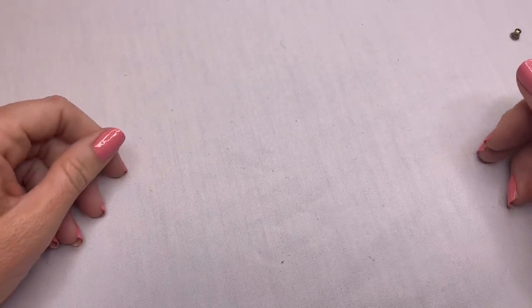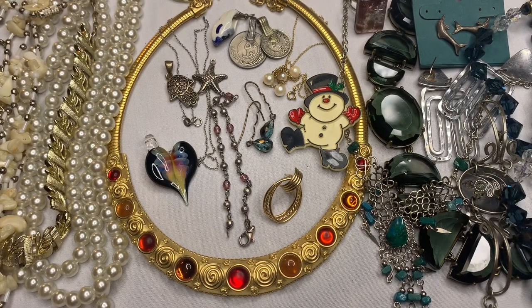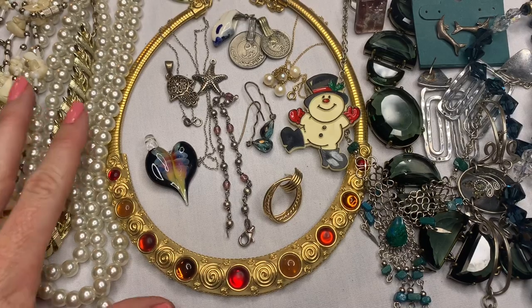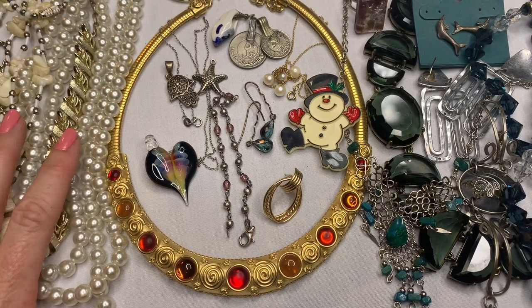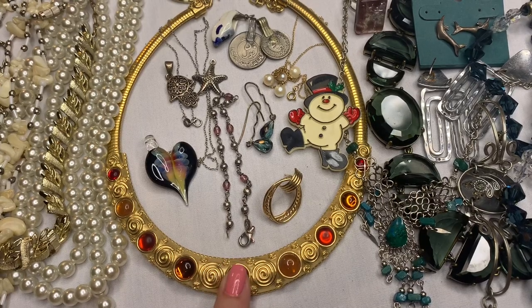I'm gonna go ahead and pull back some of my favorites. Even though this was a big lot, I'm gonna pull back some of my favorites and end this video. All right, that is it, guys. Lots of really cool pieces in this lot. I'm happy with it. We've got some vintage pieces here. My favorite by far is this necklace right here.